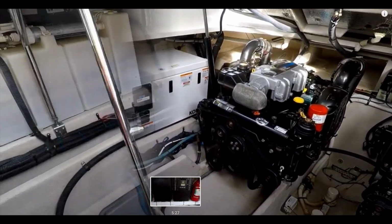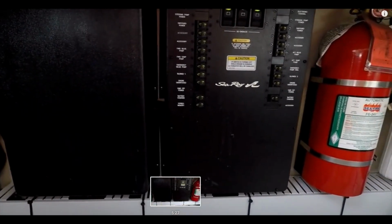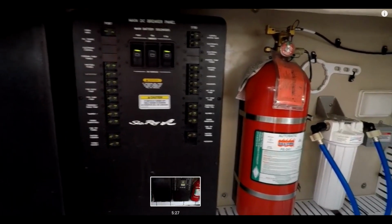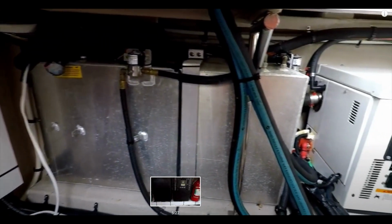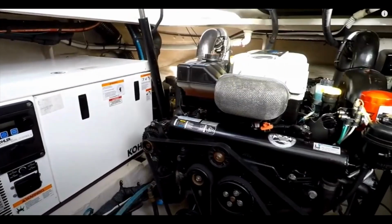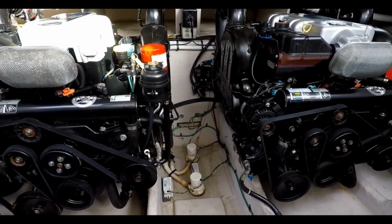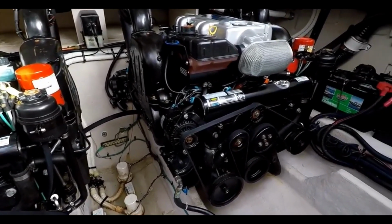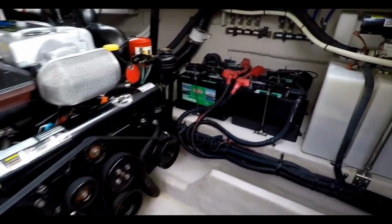There's decent space down below, forward of the engines, and there's a ladder to get down there to access all the peripheral equipment. As you can see here, the circuit board, engine fire suppression system, fuel tank, the aforementioned generator, then of course the big 8.1s. This boat happens to have a pristine engine space, very clean and very neat. Something you want to look for in a used boat. And then on the port side, you can see her 4 batteries, 2 for each engine to start and for the house setup as well.